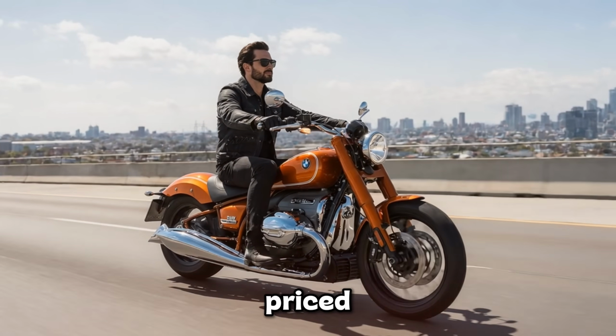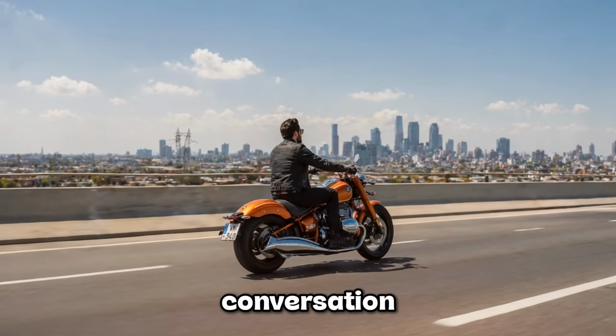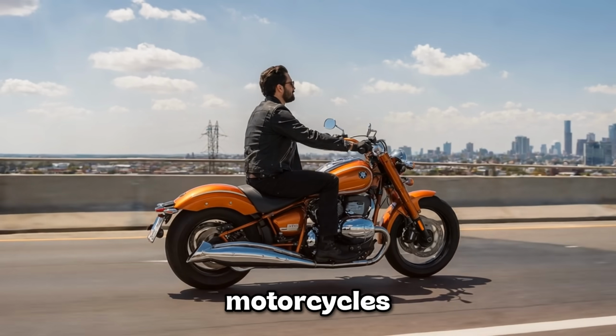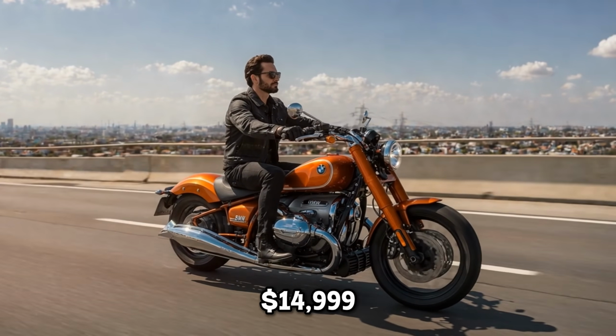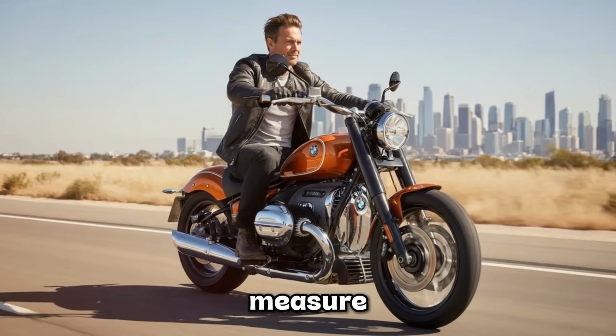If BMW had priced this at $13,000, we'd be having a different conversation. At $17,000 plus, it's competing with motorcycles that simply do the job better. The Indian Chief at $14,999 outperforms the R18 in almost every objective measure.